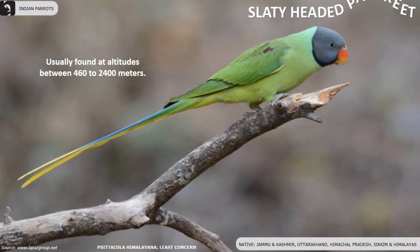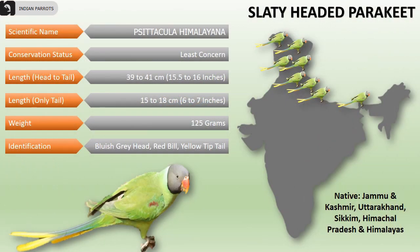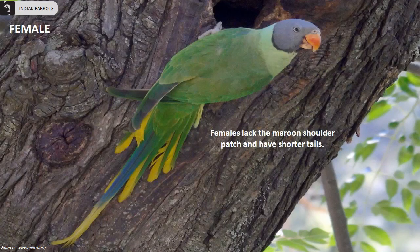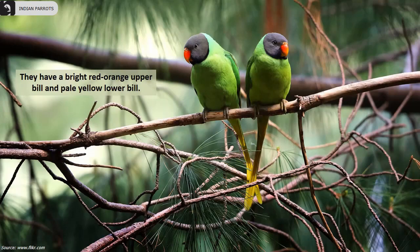Slaty-headed parakeets are usually found at altitudes between 460 and 2400 meters in Jammu and Kashmir, Himachal Pradesh, Uttarakhand, Sikkim and the Himalayan ranges. They have a bluish-grey head, red bill and yellow-tipped tail. Males have dark maroon shoulder patches. Females lack the maroon shoulder patch and have shorter tails. They have a bright red-orange upper bill and a pale yellow lower bill.